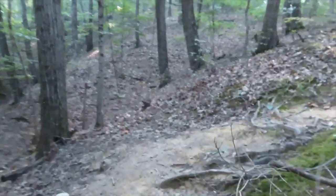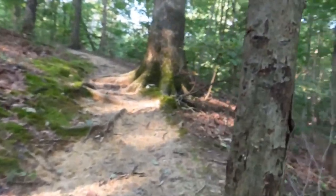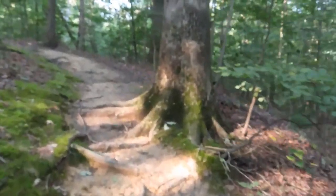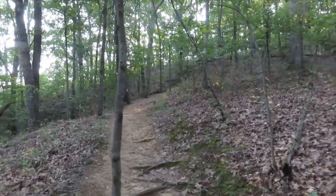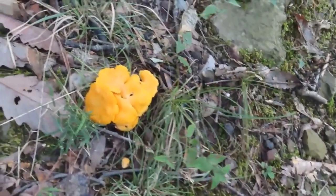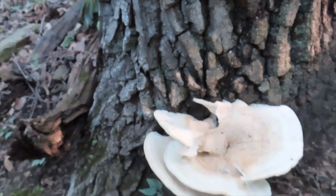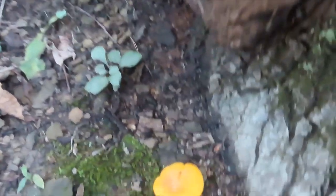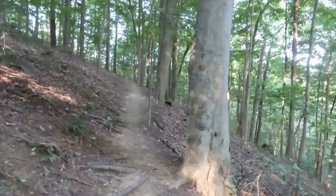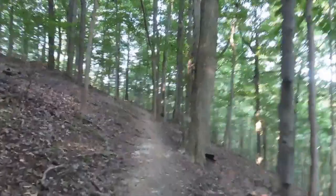Now I'm making my way up this steep hill. This will lead up to trail marker H10. Look at all the new mushrooms. Look at this mushroom growing at the bottom of this tree. Some small mushrooms over here. I just passed trail marker H10. I'm on my way to the Horan Conference Center.